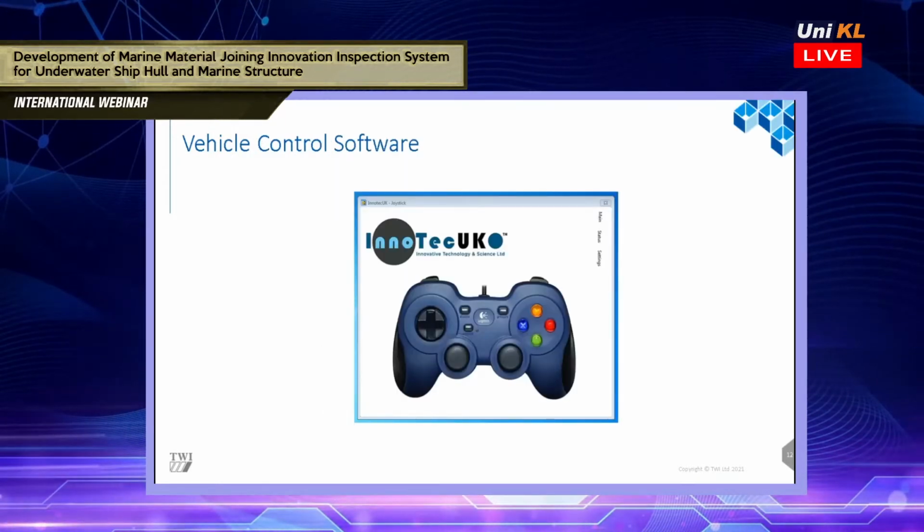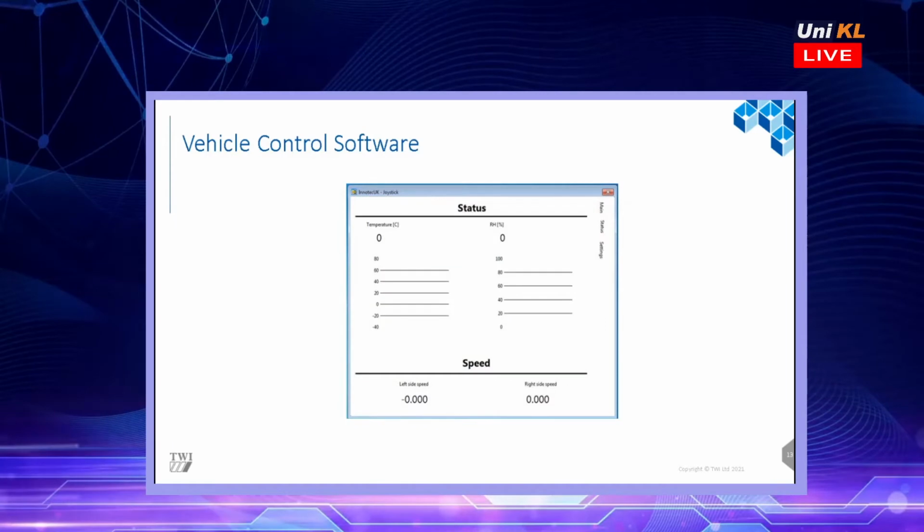And this is the control software, again quite straightforward. Besides controlling, we allow the monitoring of the temperature and relative humidity inside the vehicle, as the sensors we can introduce. Although this vehicle is fully marinized, waterproof and tight, just in case there's a leak, we were hoping to identify the leak before it causes short circuits in electric components.